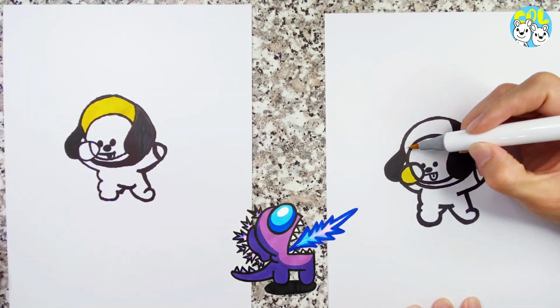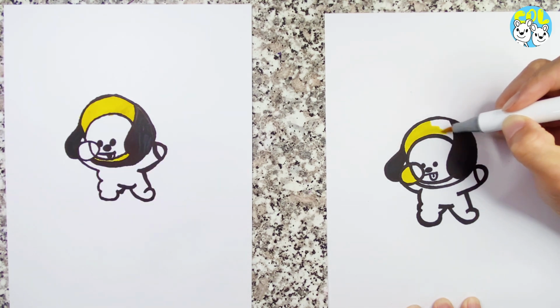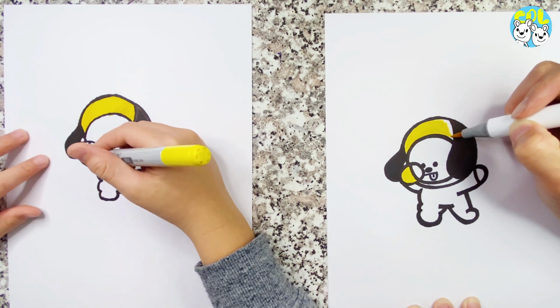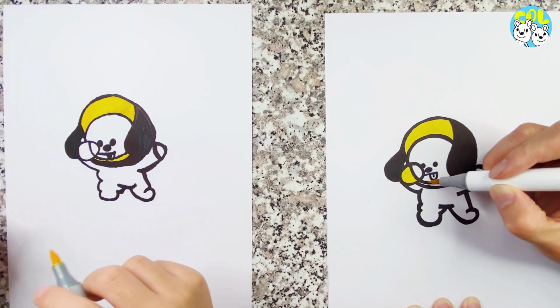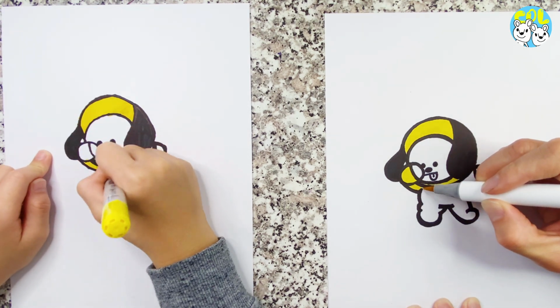Step 6. Fill yellow color in outline. You can fill with whatever color you feel like and put the makeup on his face. Also add background if you like. Do you think my Chimmy's drawing is cool?